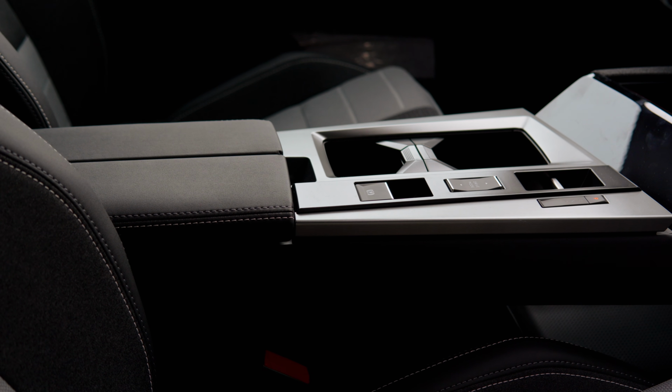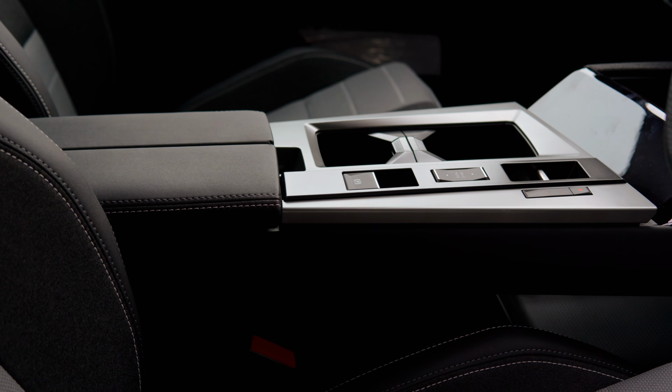On all models, the glove box even has a cooling function. What it's for, I don't know. But maybe you guys in the comment section can think of a cool reason as to why that exists.